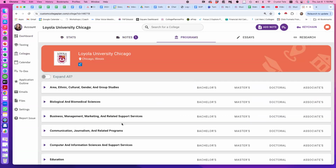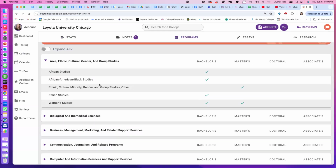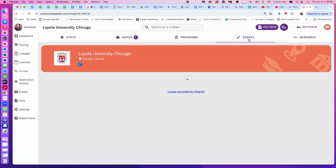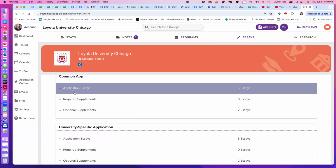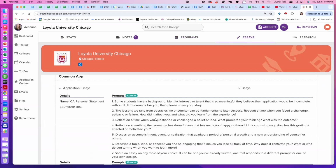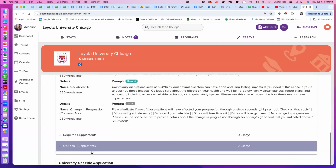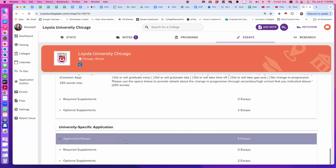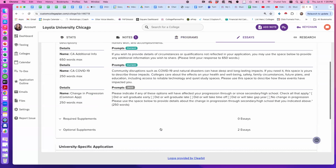You can see the programs that that university has to offer, with the specifics within each of those, the essay prompts for the institutions, where they also break out the Common Application for the required essay, as well as the short answer questions for the universities, which are the supplements, and then as well any university-specific applications for specific programs that you may be applying to.